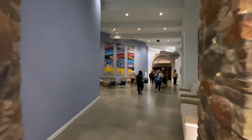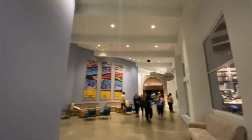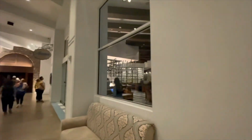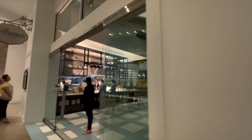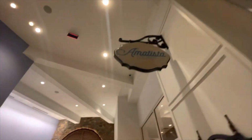We didn't do as much exploring of the hotel as we wanted to, but this is just to give you a little bit of an overview of what we saw. This is one of the restaurants in the hotel. We heard they have amazing breakfast here, so that is definitely on our list next time we come to this hotel.